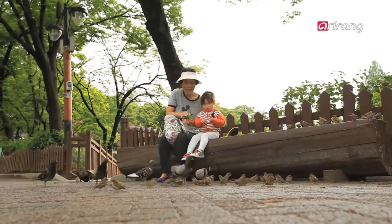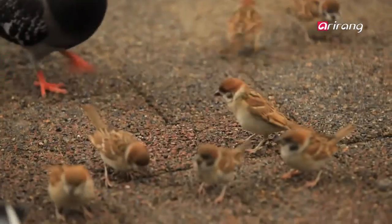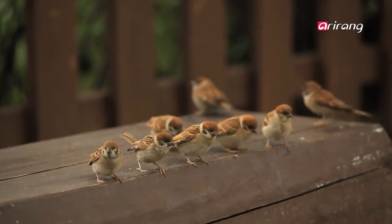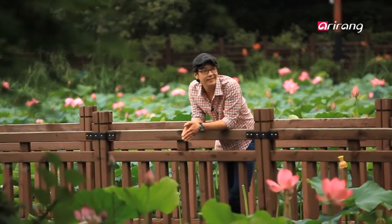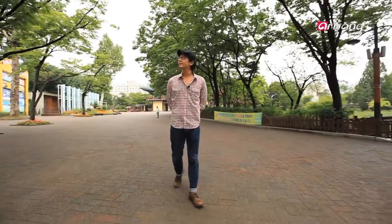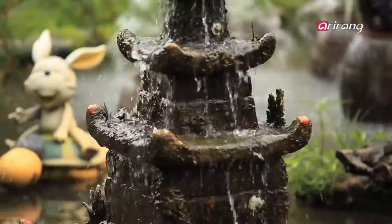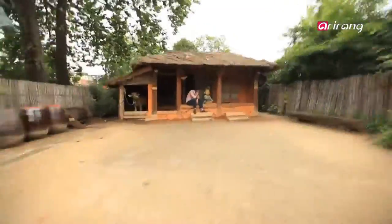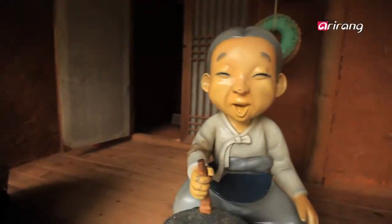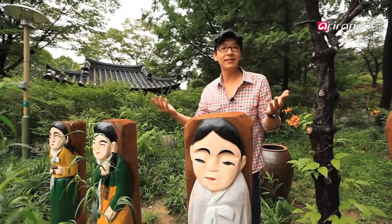So we're here today at the Children's Grand Park, and true to its name, it's great for children, and it certainly is grand. It's a great place to take out the family, just connect with nature for a day, and the best part is, it's all free. So this part of the park is known as the traditional fairy tale village. And you know what? All the characters are here.